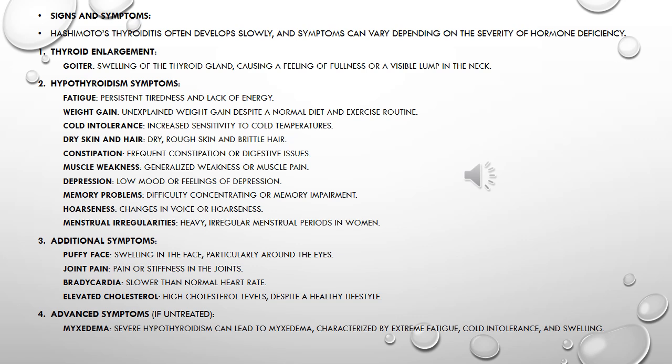3. Additional symptoms. Puffy face: swelling in the face, particularly around the eyes. Joint pain: pain or stiffness in the joints. Bradycardia: slower than normal heart rate. Elevated cholesterol: high cholesterol levels despite a healthy lifestyle. 4. Advanced symptoms, if untreated. Myxedema: severe hypothyroidism can lead to myxedema, characterized by extreme fatigue, cold intolerance, and swelling.